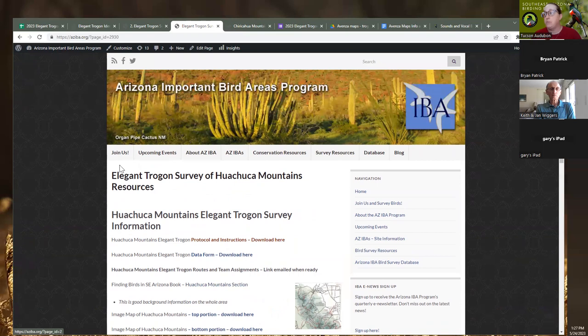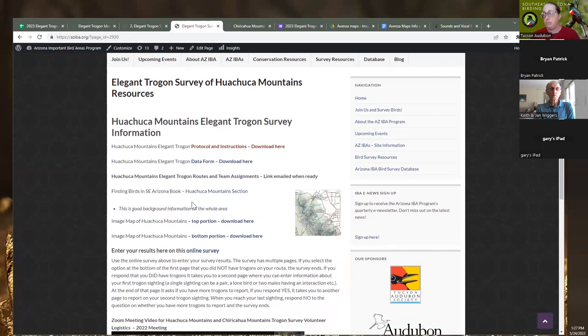So what I have on this page specifically for the Huachucas are some resources. I have the protocol link. I have a data form link, which we'll look at. I also have a pullout that I scanned from Tucson Audubon's book, Finding Birds in Southeast Arizona. This is the section on the Huachuca Mountains. If you're totally unfamiliar with this region, I would definitely suggest you take a look at this link, because it has some nice general background information about the Huachuca Mountains area.